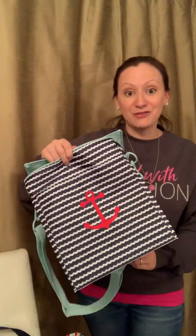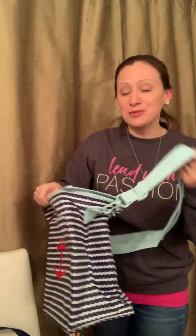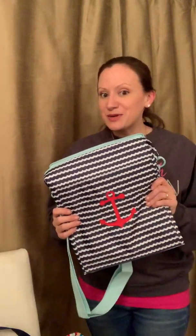So this is a new print that is a little navy and white scallop stripe with the red icon on the front there with that anchor. There's a little sky blue strap, really cute, great for all seasons. And of course, with the icon here, extra nautical. So that's the picnic thermal.